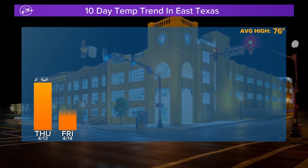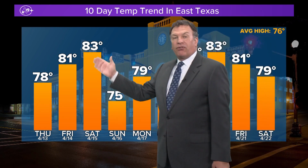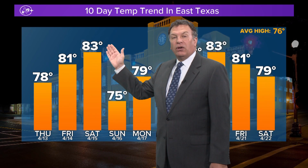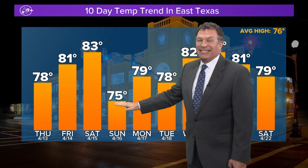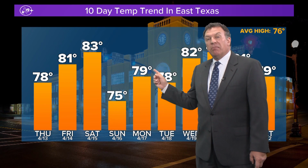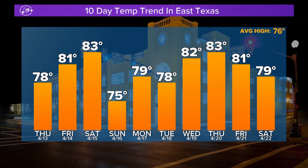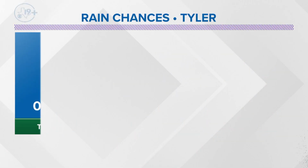As for daytime highs, the average highs around 76 will easily be there tomorrow and into the 80s Friday and Saturday. Cooler on Sunday. Even though the front comes through on Friday, we really don't feel the northwest winds and the cooler air here till Sunday. And I think that's when you'll really start to notice the humidity dropping off. Monday, 79, Tuesday, 78. We're back to the lower 80s Wednesday, Thursday, and Friday with another weak front late next week, bringing more rain and thunderstorms. So that's a look at your 10-day trend.